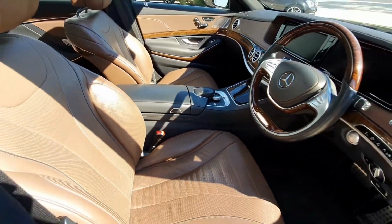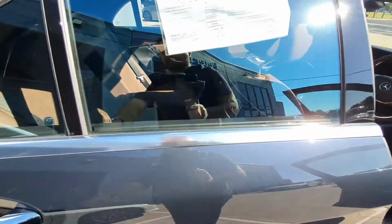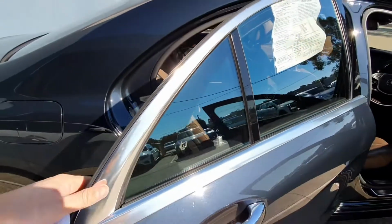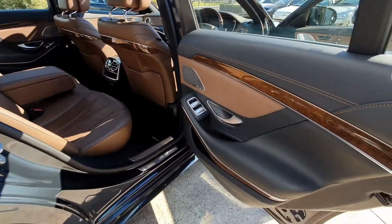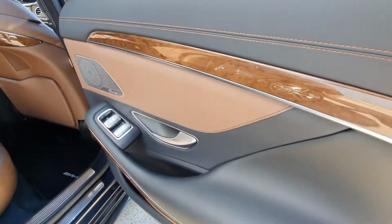I'll have a quick look before I go in there. In the rear, this car has plenty of room. It's not the long wheelbase, but it still has plenty of room being an S-Class. So let's have a look in the back.